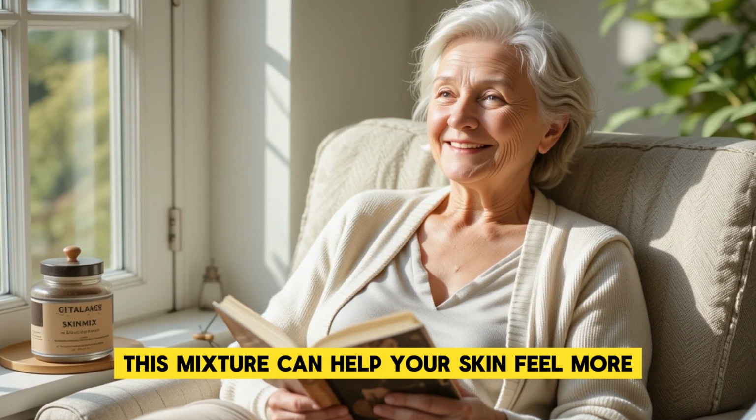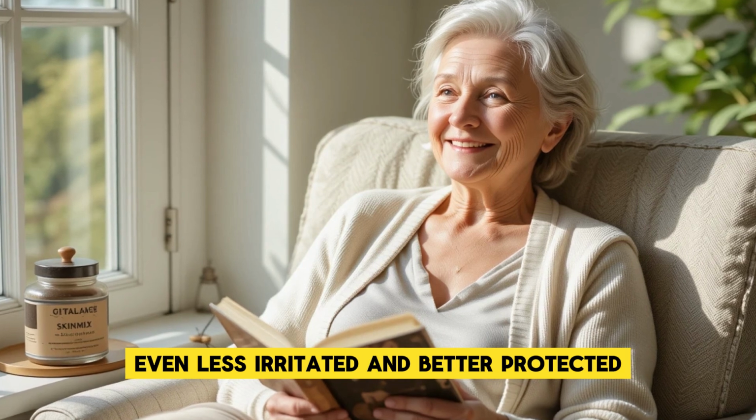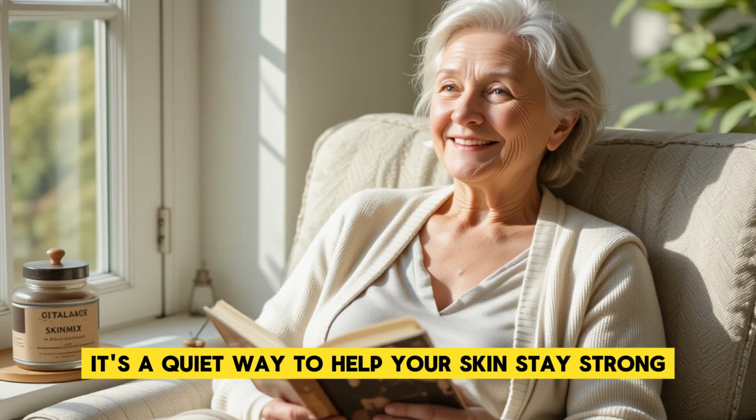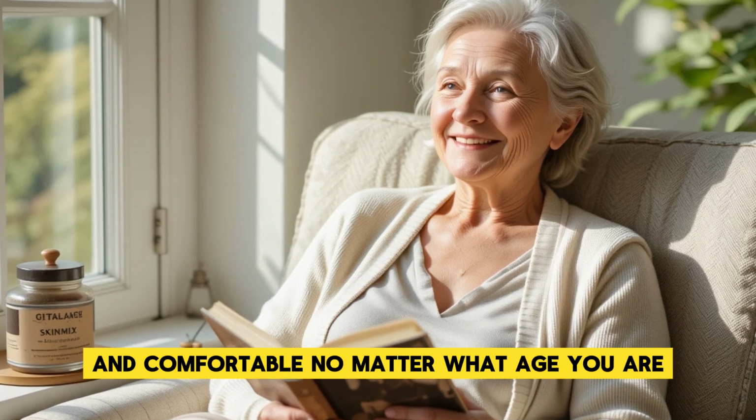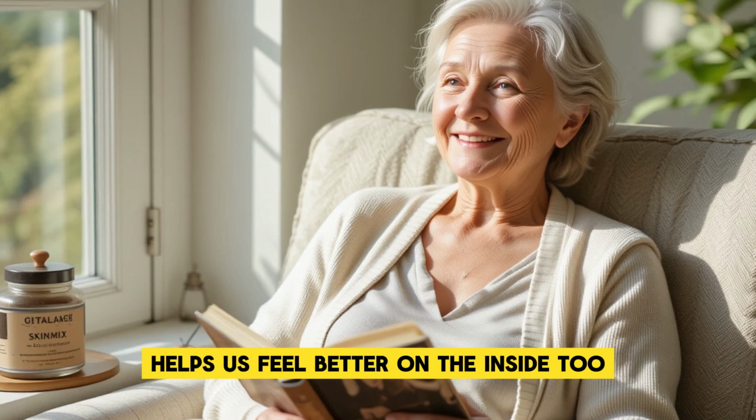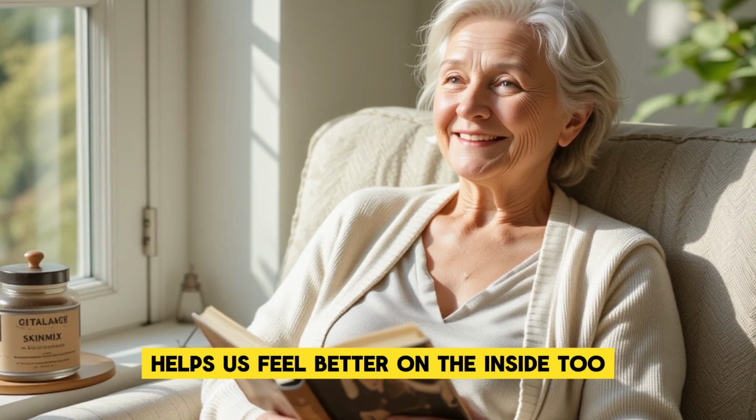This mixture can help your skin feel more even, less irritated, and better protected. It's a quiet way to help your skin stay strong and comfortable, no matter what age you are. And often, feeling balanced on the outside helps us feel better on the inside too.